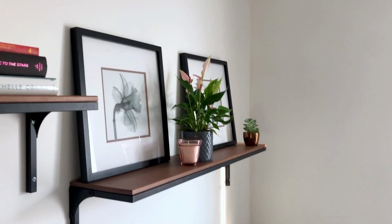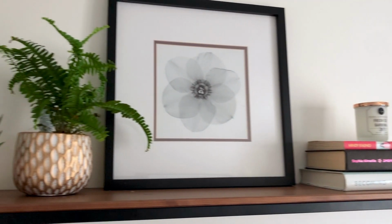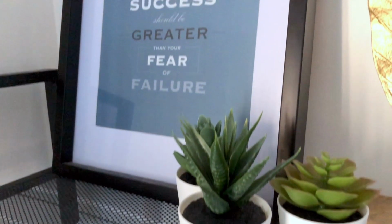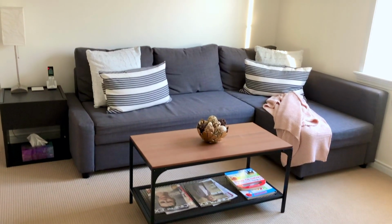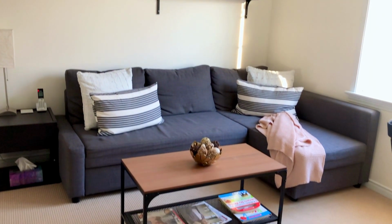Up there, I have some pieces again that I've had for a long time. There are some black and white photos of flowers. I've had these photos forever. They've been following me around for years, but I still find them timeless and beautiful. And of course, I have other things up there like my new plants and some books like Michelle Obama's biography and other things that I love. It's really important to me to have a space that is inspiring. So I have things in here like a quote: the desire for success should be greater than your fear of failure. My couch is decorated with some black and white cushions. I picked these up also from Ikea and HomeSense. The colors in this room are black and white, as well as some gold and bronze, and then little pops of pink, because I do love me some rose pink colors.